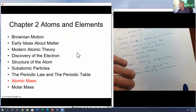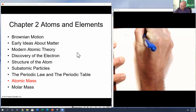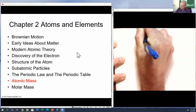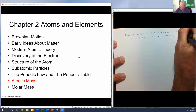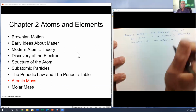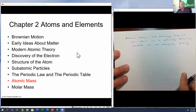Let's talk a little bit about atomic mass. So atomic mass is the average mass of an atom in a naturally occurring sample of an element. Okay, the average mass of an atom in a naturally occurring sample of an element. And usually the units that we use are AMUs, or atomic mass units.